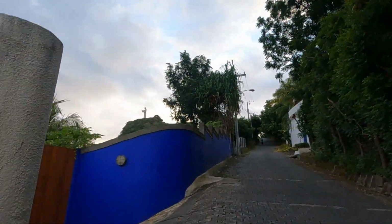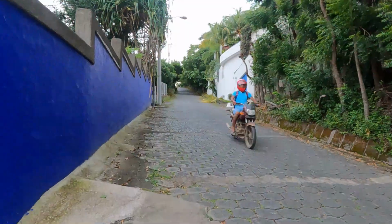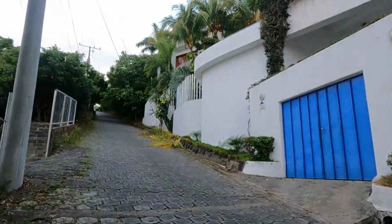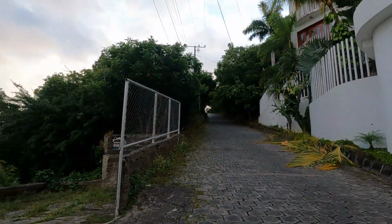The hike to the top is very steep. Be sure to wear good shoes and skip on the flip-flops. You may want to bring a water bottle and be in decent physical shape to embark on this adventure.